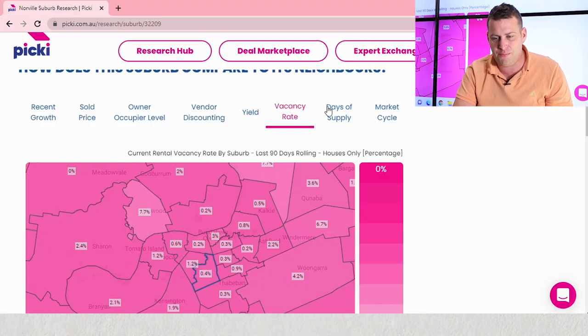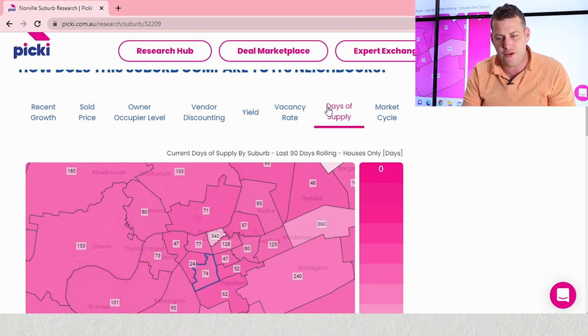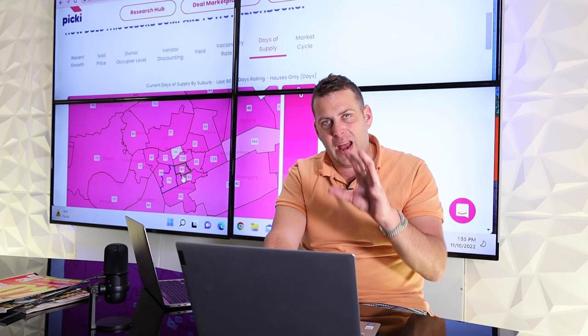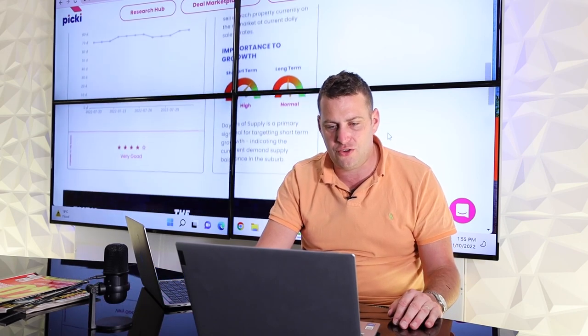Let's have a look at days of supply. 74 days of supply. Okay, that seems to be around average. There are suburbs right next door that are under 30 days of supply. We might need to check there. Have there been a big glut of homes just put on the market in recent weeks? But generally, under 100 days of supply is very tight across the country.